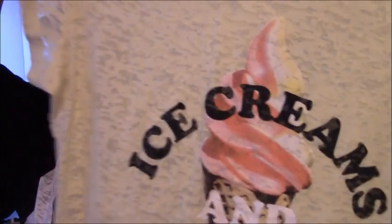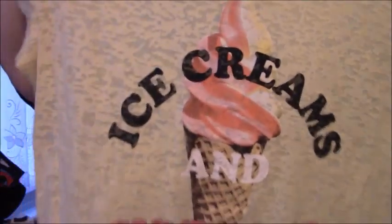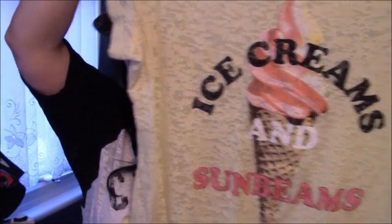Okay, next up, this was from Primark, also reduced. I've got this for like £2. How cute is this? So it's like a light yellow. It says ice creams and sunbeams. I mean, it's got like a massive, enormous ice cream cone on it.